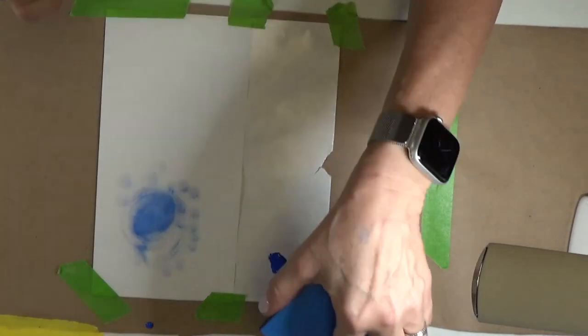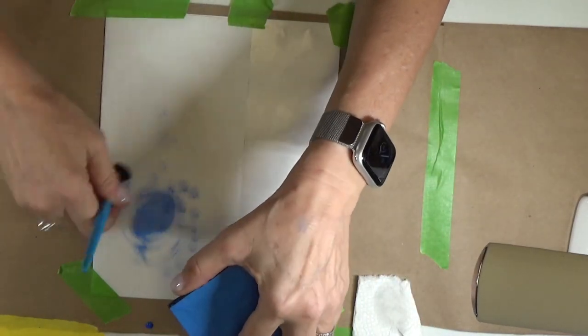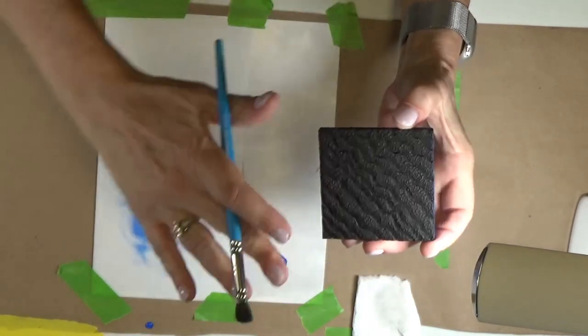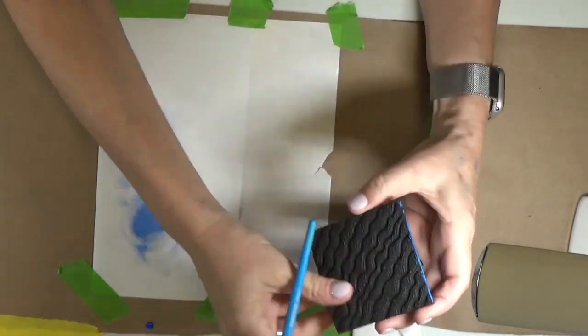And if I can see the paint on my hand, I've got too much paint. So I'm going to keep wiping it off. So it's almost off, and I feel good about that. Now, because I have underneath, I don't want to come in the paint that way. I just want to come down this way.